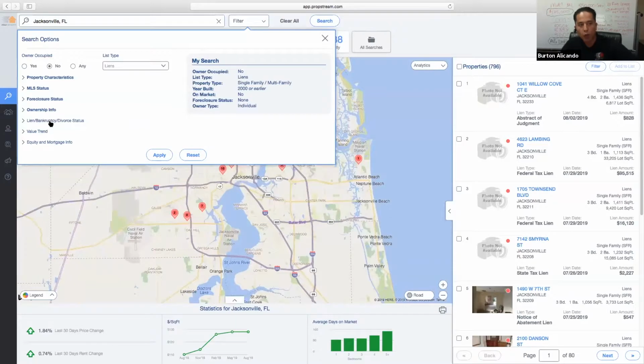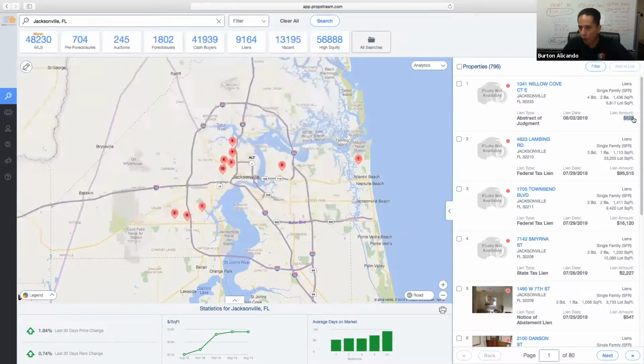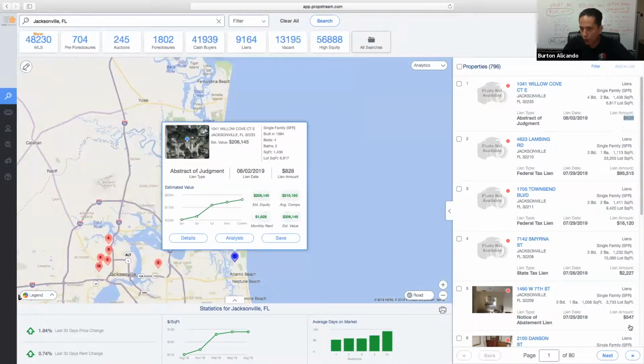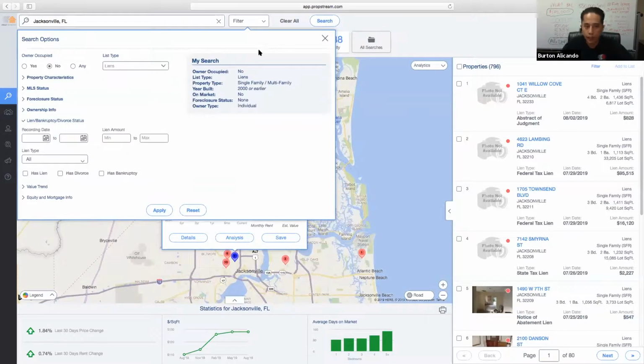After ownership info, we have the lien, bankruptcy, and divorce status. And so this is important to this particular search because I am looking for liens. The challenge that you're going to find is if you look at our results, we have some liens that are very low valued, right? Here's one that's 800, one that's 500. They can probably just pay that off on their next paycheck. They're no longer in trouble. How do I make sure that they can't pay it off?